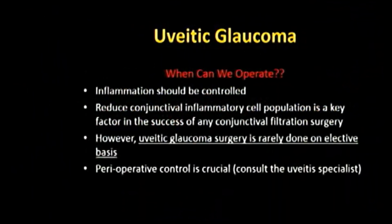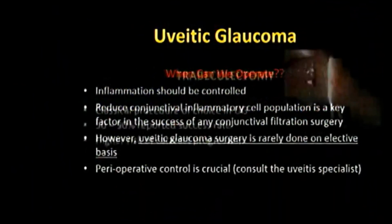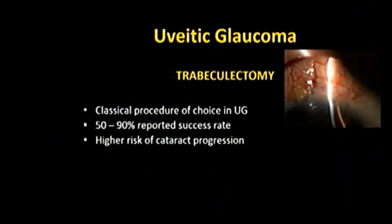So when can we operate on patients who have uveitic glaucoma? We should keep in mind that we should control the inflammation. Why is that? Because we need to reduce the conjunctival inflammatory cell population to have a successful filtering procedure. However, the issue is that uveitic glaucoma surgery is rarely done on an elective basis, so perioperative control is crucial. We need to have good communication and consultation with the uveitis specialist and the uveitis team.